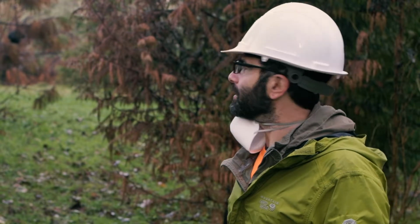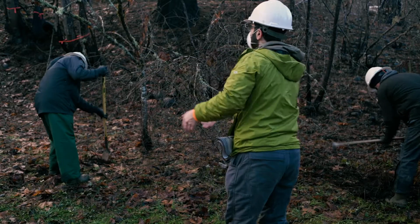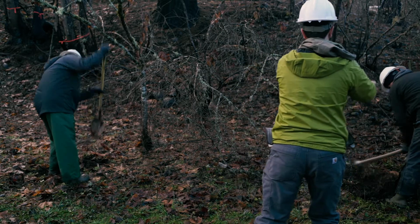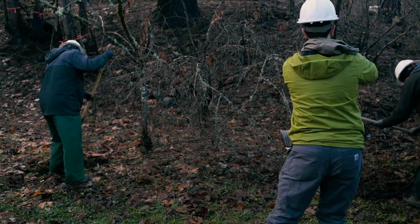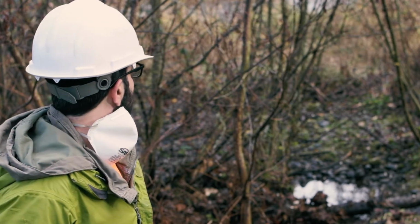It's difficult. It's hard to imagine what they're going through. And I have to approach this both from a scientific aspect, coming in here and trying to decide what's best that we do. But I'm also thinking, oh man, this was somebody's house.